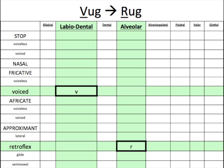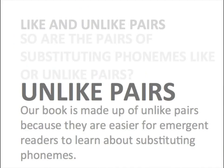So after I had written out the 23 pairs of substituting phonemes and compared them to the IPA chart, I saw that they were all unlike pairs. So our book is made up of unlike pairs because they are easier for emergent readers to learn about substituting phonemes.